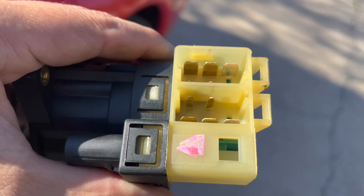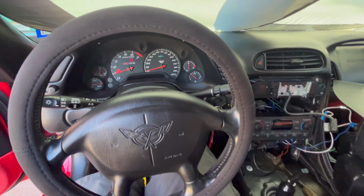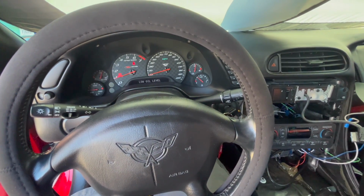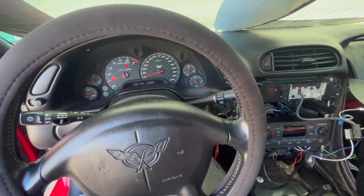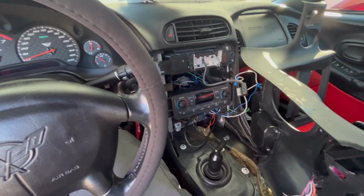It. We're gonna plug this in and see. Haha! Success! My door is not ajar, it's just open. Low oil, huh? All right, check that out. But the car starts, yay!